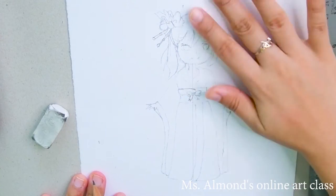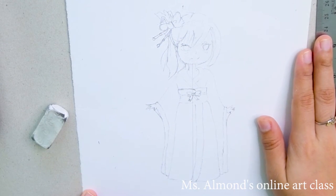So this is our finished sketch, so we will color it now.